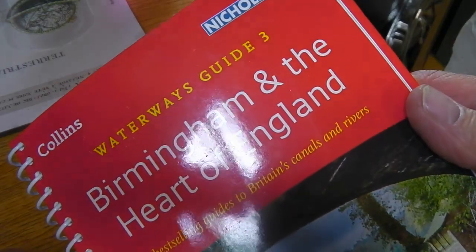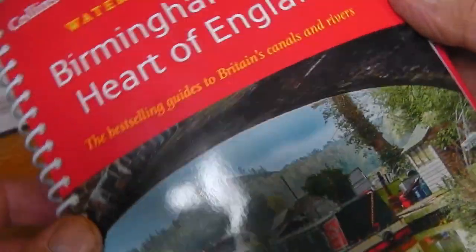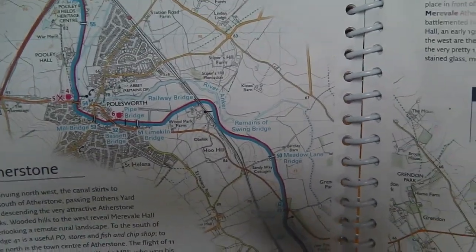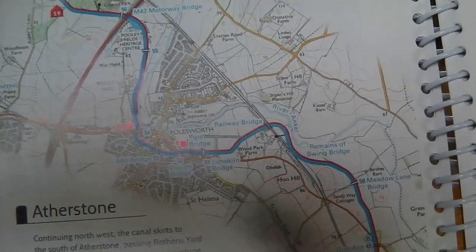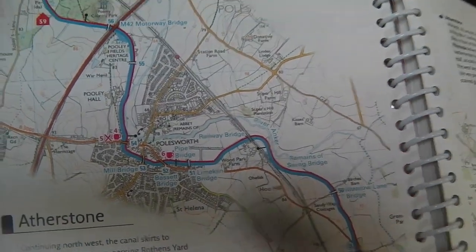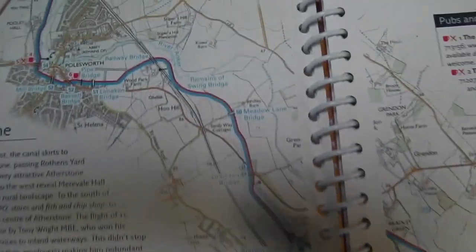This is the Collins Nicholson Guides to the UK Canals. This is one of a series, of course, number 3 this one is. And in it, it's got a complete map of the canal network system. Everything you need to know is in there. They're not the most accurate of books, I must admit. It's Ordnance Survey stuff in here, but some of the markings aren't where they say they are. So every day we follow ourselves along this map here.